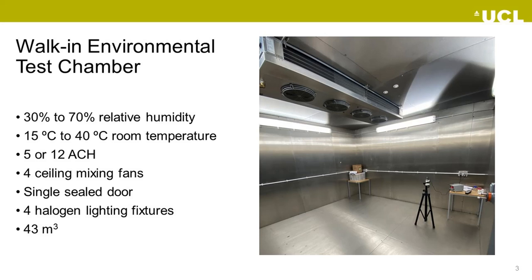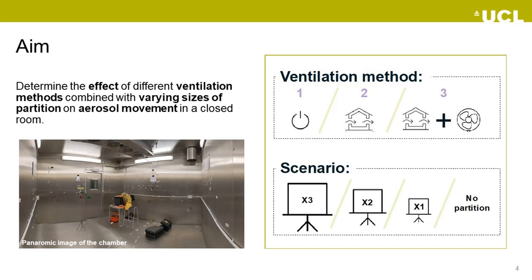There's a single steel door, it has lights, and it's 43 meters cubed in volume, so it's something like 4 by 4 by 2.5-ish. Okay, so what did we do in here? We tried to determine the impact of ventilation, so different types of ventilation strategies.